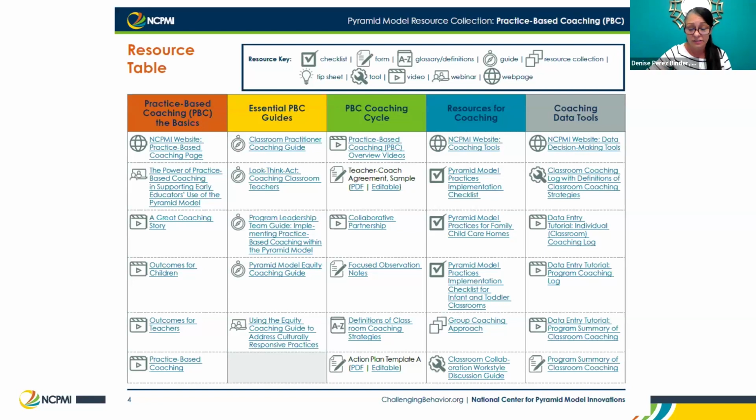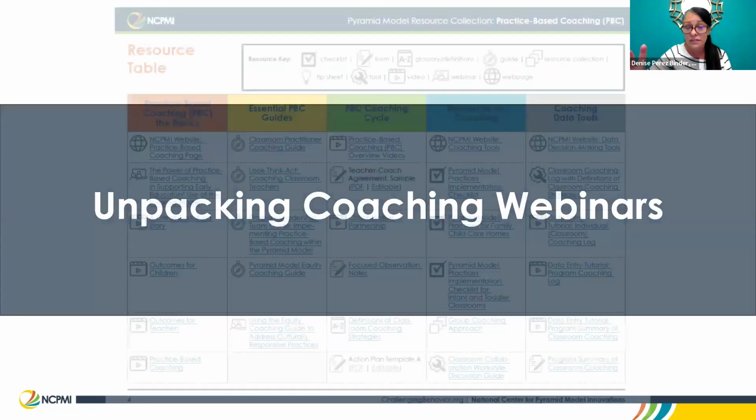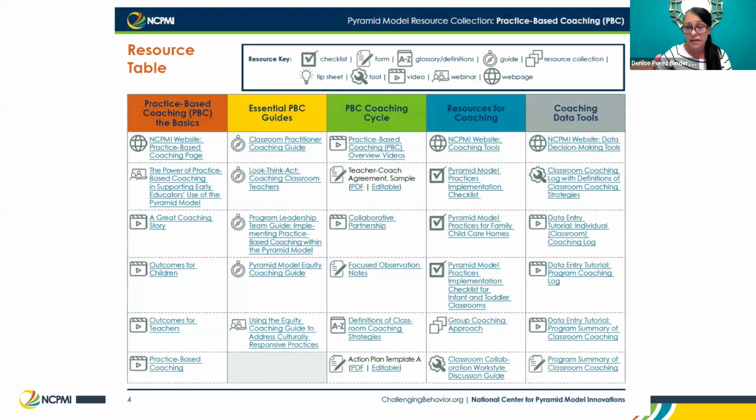So this is the table that goes with the new resource collection. This is just one page. This table extends for, I think it's like 5 or 6 pages. So there's lots and lots of resources that you can access. And I think you are going to be really excited when you dig in and take a look.